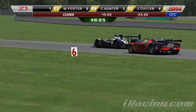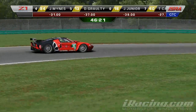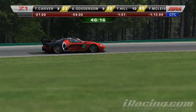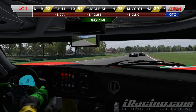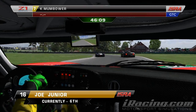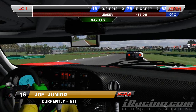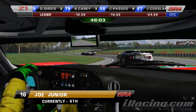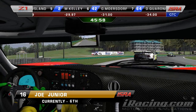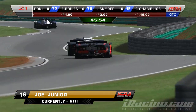Yeah, as you can see there from Joe Jr., as he gave John Kuzel there a lot of room. The Ford GTs, all things being equal, are a lot faster down to the braking zone than the LMPs, but knowing that John would be able to outbrake them into the first corner anyway, he didn't want to force the issue, maybe cause a misjudgment by either one of them and cause a collision. So Joe very sensibly let John go by and is now resuming his battle with Dan Gralty. This is for 5th place in the Ford GTs.